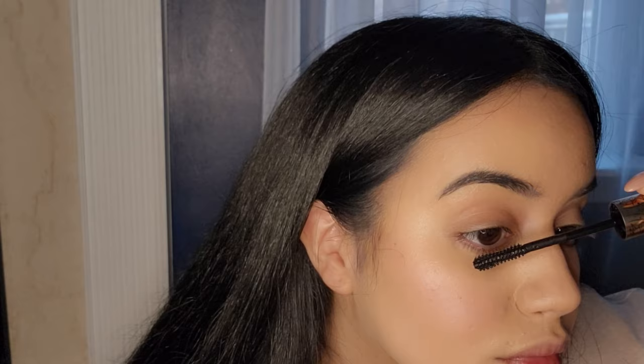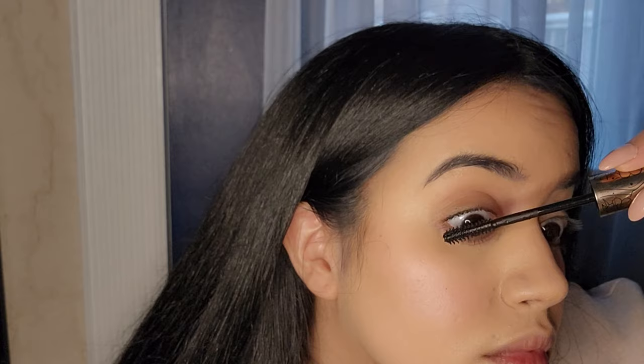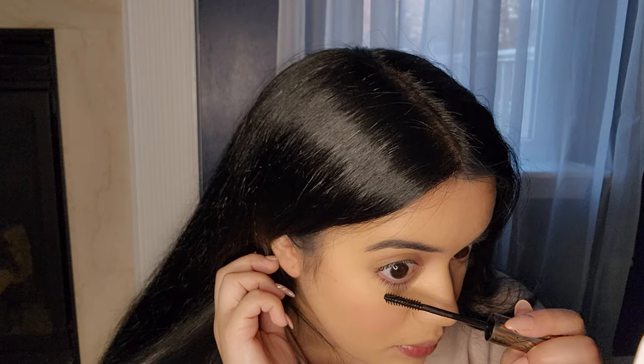For the mascara, I am using KVD Full Sleeve Mascara. For my lips, I'm using Maybelline Superstay Vinyl Ink Lipstick in the color Punchy. I'm so in love with this color.